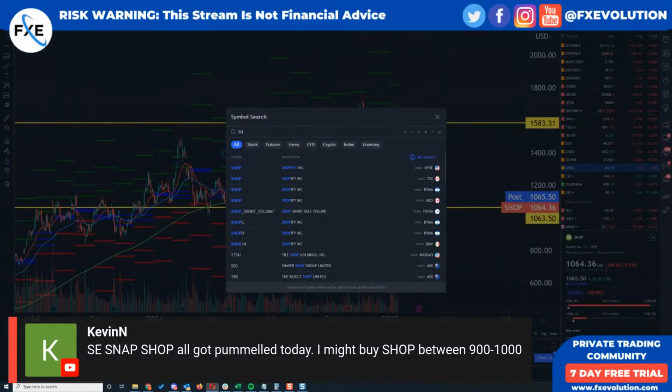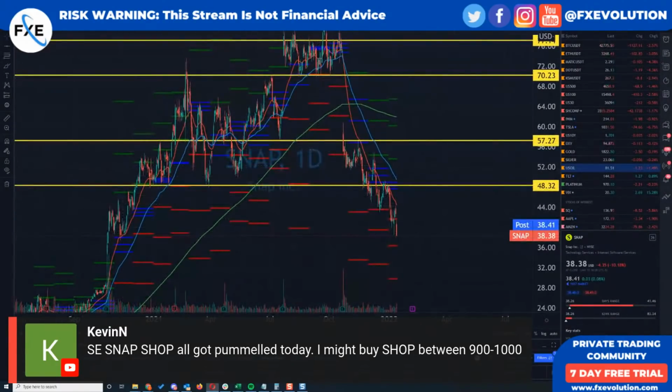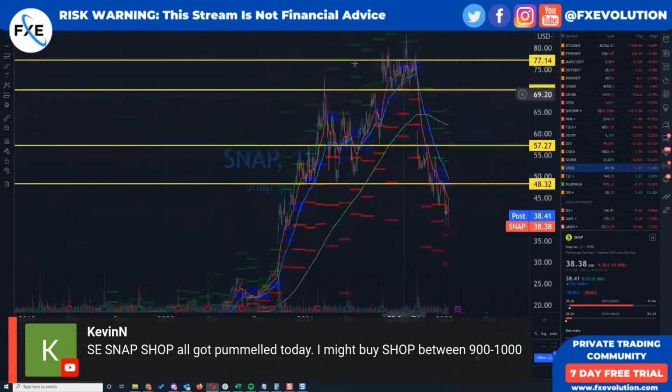Let's have a look at Snap. 38 bucks. That's where buy the dip didn't work, guys. Some people, I remember this day, it crashed due to earnings. Heaps of people bought here. I started looking at it here, no doubt. The supports. We didn't quite get the full rally we wanted. Looking for it to get past 57 to trigger. And we didn't. At this stage, $38. Not looking good here for Snap. TikTok probably killing it.